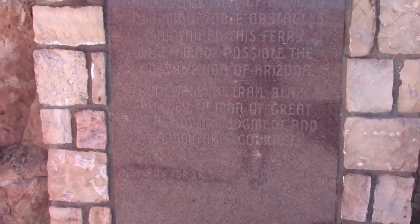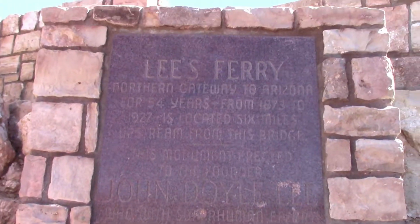And this is an over 50-year-old monument to Lee's Ferry. Lee's Ferry was, for a very long time before this bridge was constructed, pretty much the only place where you could cross the Colorado River. It was settled by a crazy Mormon convict with all of his wives. And the ruins are a couple miles up the road, but I don't have time to go see them.